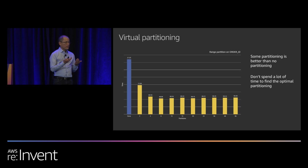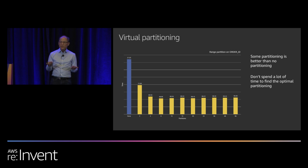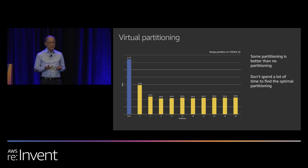right? There is a tendency when we first talk about it with customers to say, well, I should just partition the heck out of this table. And the guidance is usually to resist that urge, because as you can see from this graph, you can find really good partitioning without a lot of effort and at fairly low granularities. In fact, if you over-partition, you're going to pay a bit of a penalty because of maintaining those extra partitions.